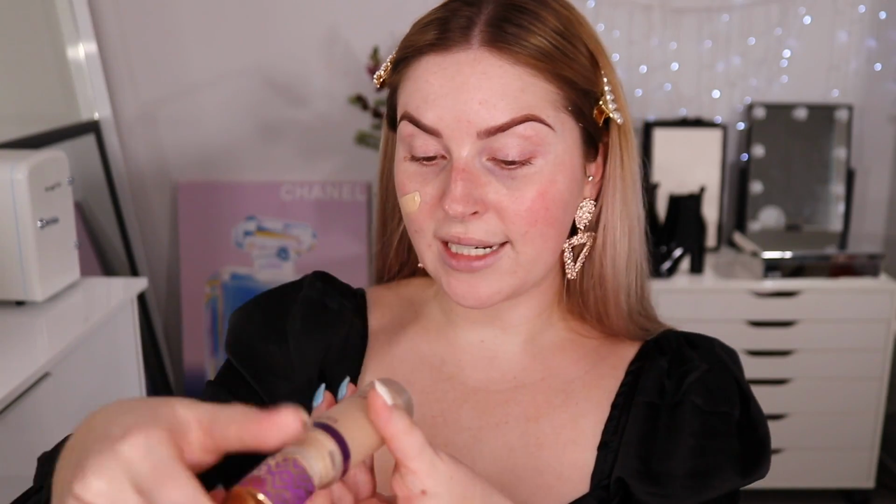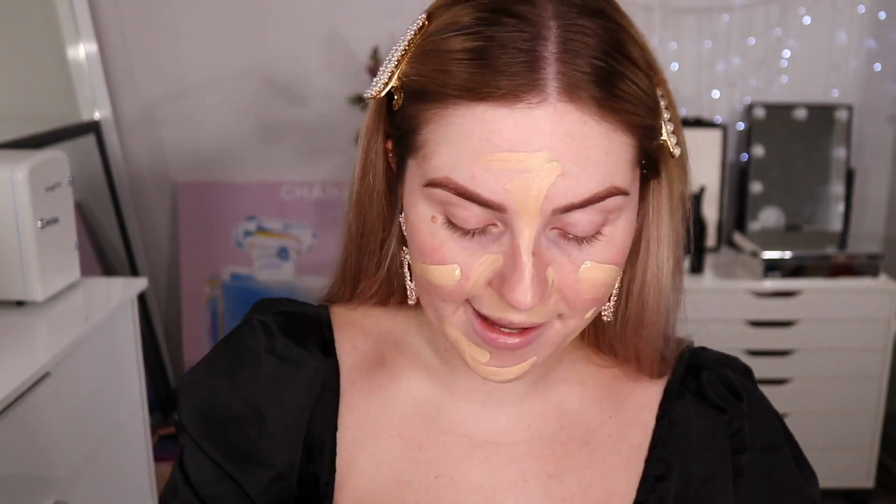This foundation in particular obviously wasn't for me. I can't even remember what I thought of it, but we're about to find out, I suppose. Hopefully this matches me because I've got zero fake tan on. Yeah, that's gonna be too dark, but this is the shade Light Neutral. And I'm gonna blend this out all over my face. Let's blend it out.